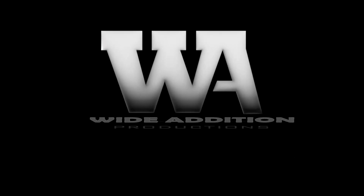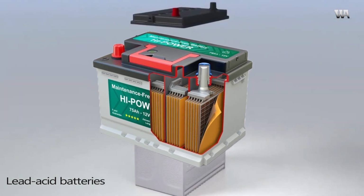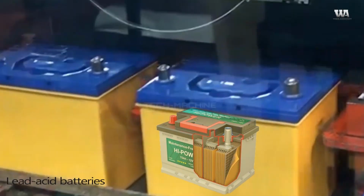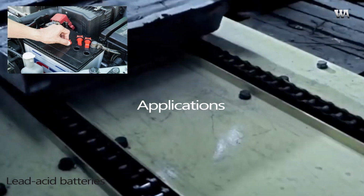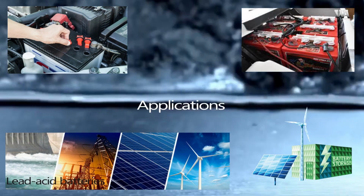Our first contender for the rechargeable crown is the lead-acid battery. This technology has been around for over a century and has proven its reliability time and time again. Lead-acid batteries are commonly used in automotive applications, backup power systems, and even renewable energy storage.